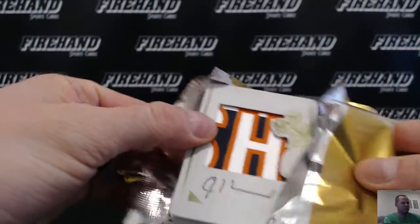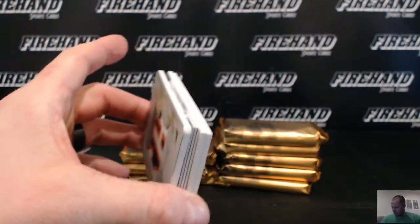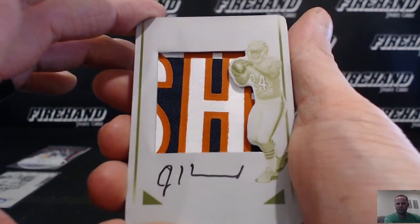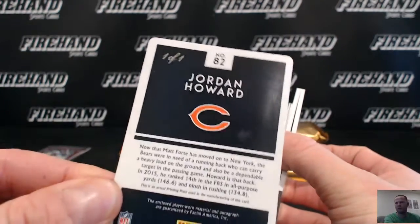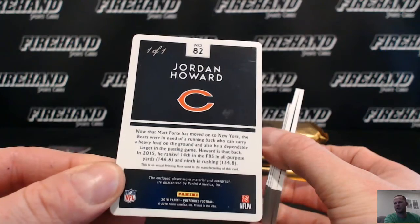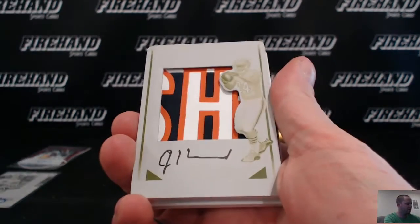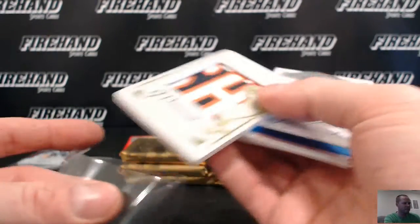Ugh, gross. Printing plate silhouette. Jordan Howard for the Bears. Gross. That is CLW, Casey. One of one. Got a second 101 already. Man, two printing plate autos. Pretty sweet right there.